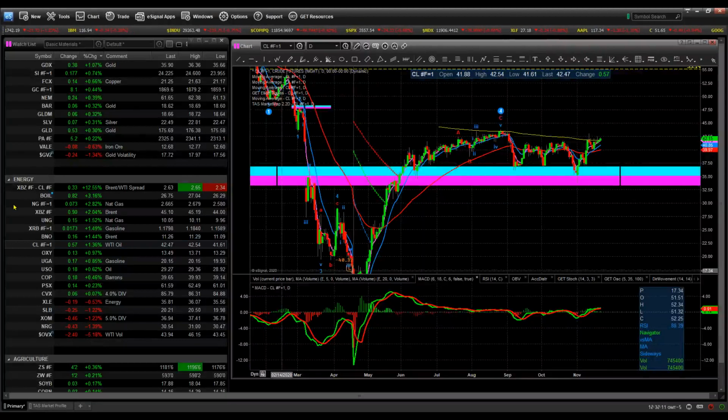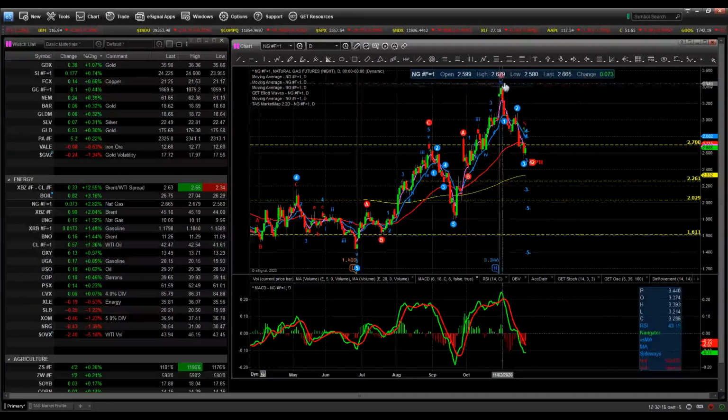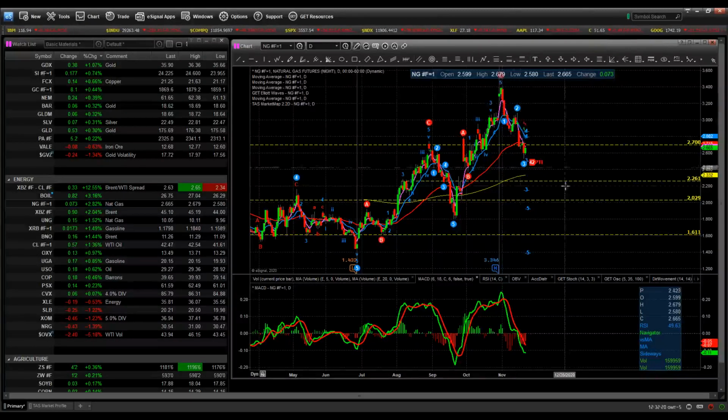Nat gas, well, nat gas, as you can see, we did not get a signal to go short up here. I was looking for one. We didn't get it. It pulled back below the 50 EMA. I'd love to see it run a little bit higher, and any rally here with nat gas should be sold off. I think nat gas is slowly going to work its way back down lower longer term. All right, so that's just kind of where we're sitting there.